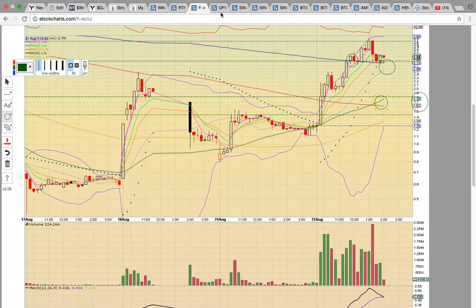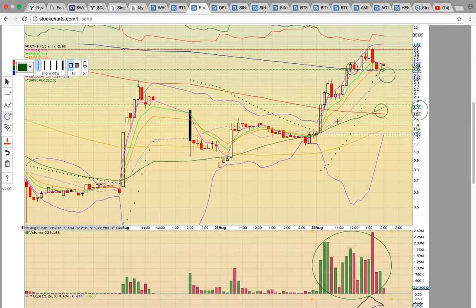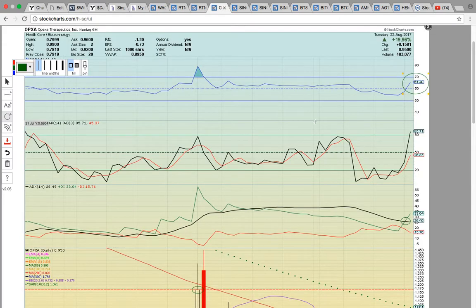But really nice move. Check out the huge volume behind the move. That is always bullish. It did close strong, so that is positive. We'll see if it can keep pushing through. This is a multi-day run, and the middle Bollinger Band is the top of the bearish downtrending channel that RTNB is currently trading in. Okay, so take a look at OPXA.